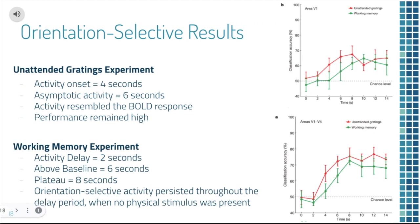In comparison, the working memory experiment showed orientation selective activity delayed about 2 seconds, rising significantly above baseline by 6 seconds and reaching a plateau by 8 seconds. This delayed onset is consistent with the task relevant cue appearing 1.2 seconds after the first grating, therefore requiring more time to interpret the cue. More notable is that the orientation selective activity persisted throughout the delay period, when no physical stimulus was present, up until presentation of the test grating at 13 seconds.